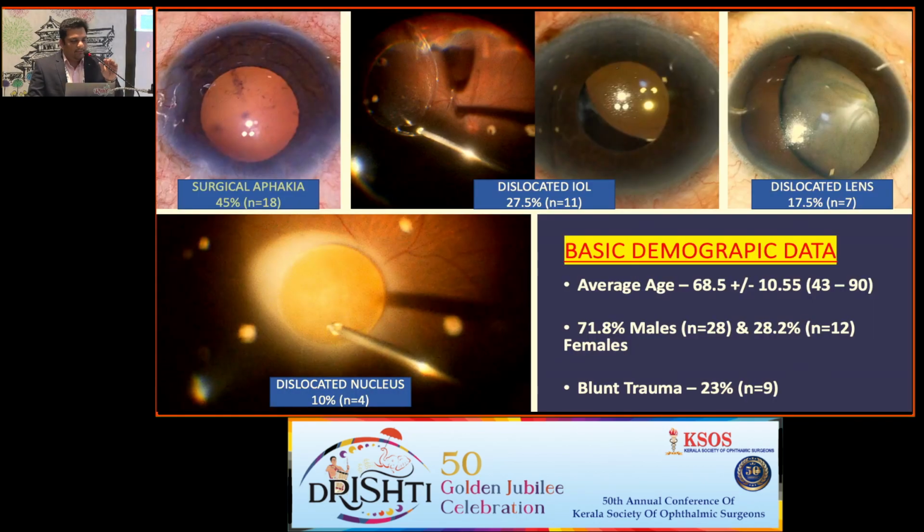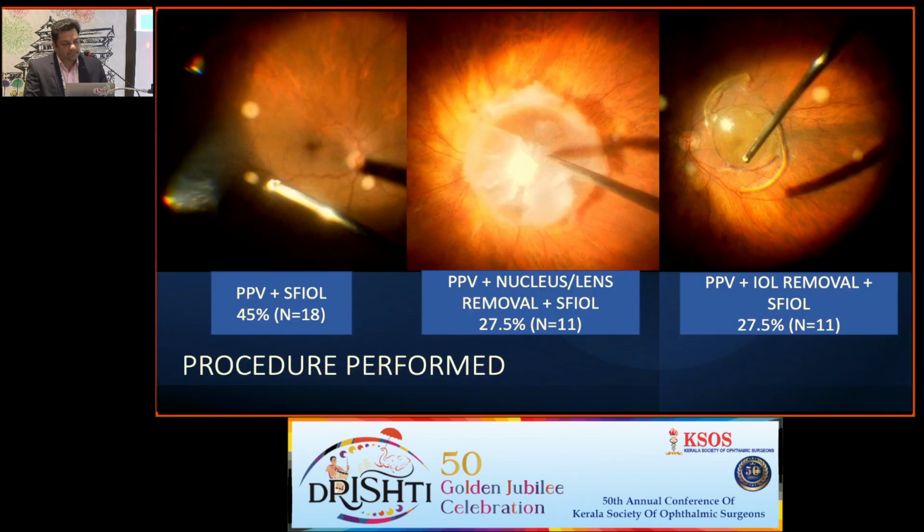Coming to the basic demographic data, the average age was 68.5 years, 71% were males and 28.2% were females. Mild blunt trauma was seen in 9 cases, around 23%. 45% were surgical aphakia, dislocated IOL was seen in 27.5%, dislocated lens in 17.5%, and nucleus drop or dislocated nucleus in 10% of patients. Procedures performed: PPV with SFIL 45%, PPV with nucleus lens removal 27%, and IOL removal again 27%.